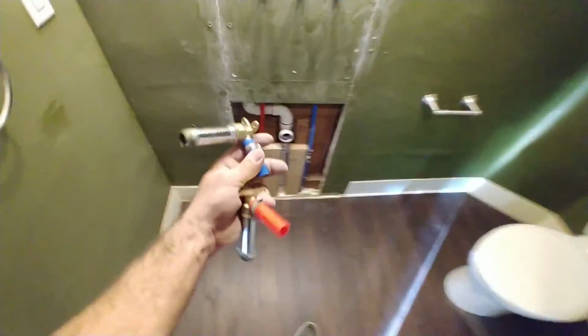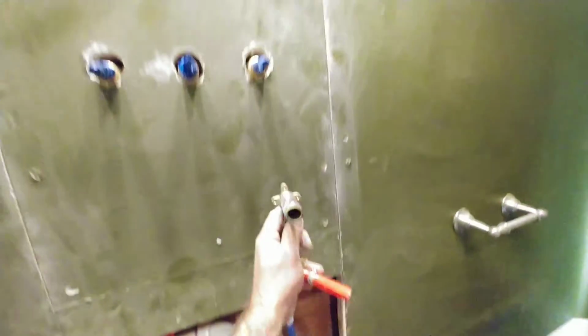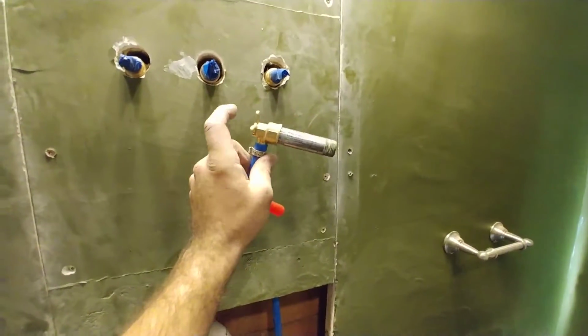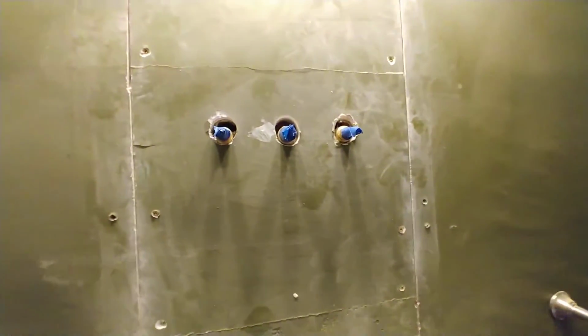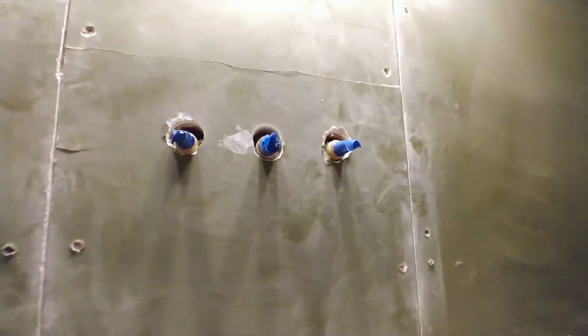I so carefully put these drop ears on the end of the PEX and fed it up in the wall and reached through the hole to mount them, and then threaded in the pipe and fussed all around with that back a couple months ago, because this renovation has kind of been moving slowly. And I undid it all today.